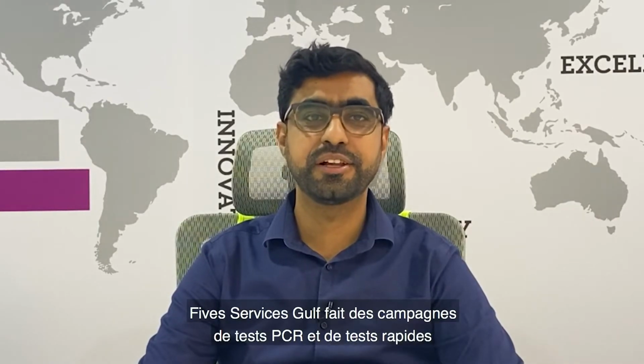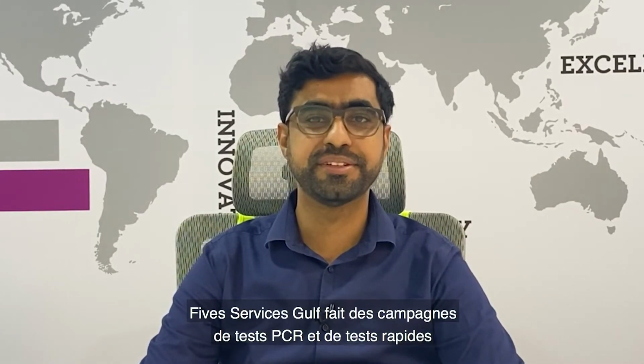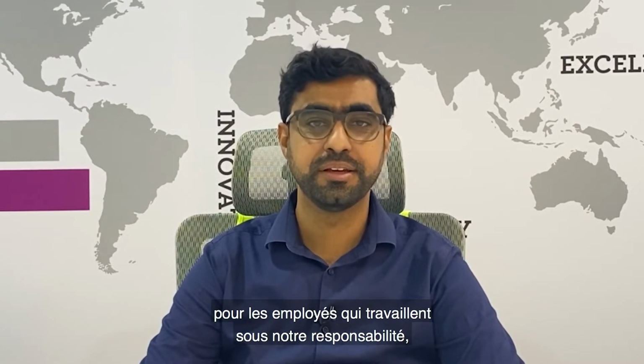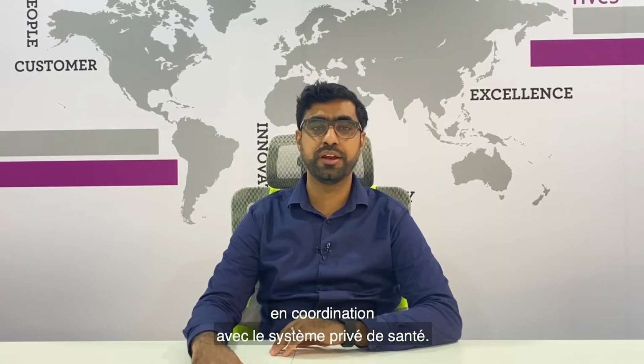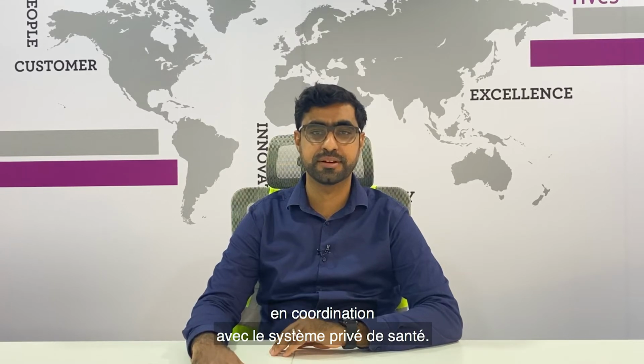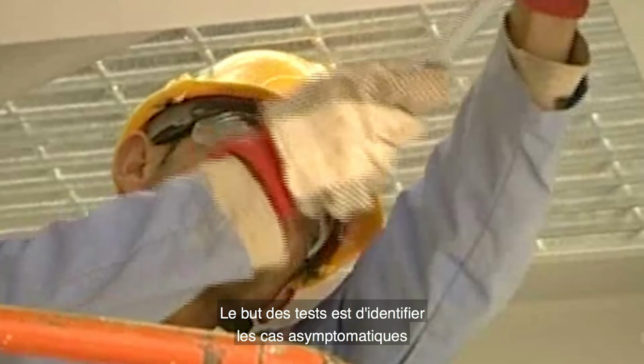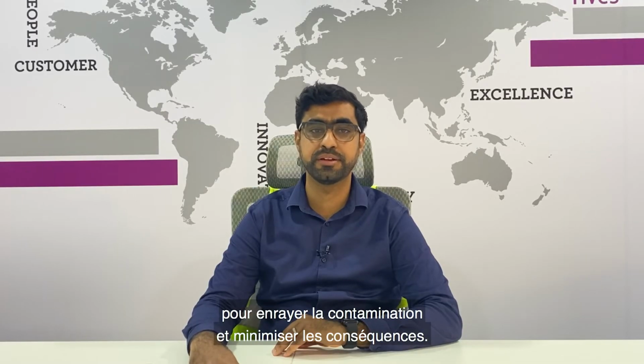Field Services Gulf runs PCR and rapid test campaigns for employees working under our responsibility. This is carried out in coordination with the private healthcare sector. The purpose of these tests is identifying asymptomatic cases and allowing early intervention to stop virus spread and reduce further consequences.